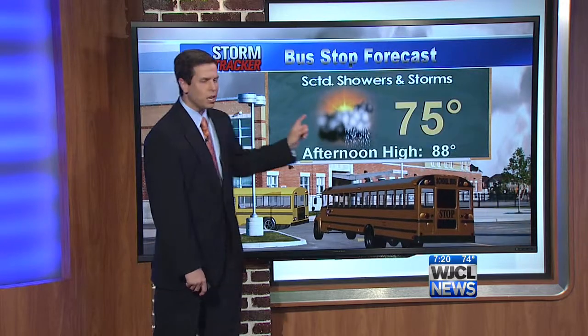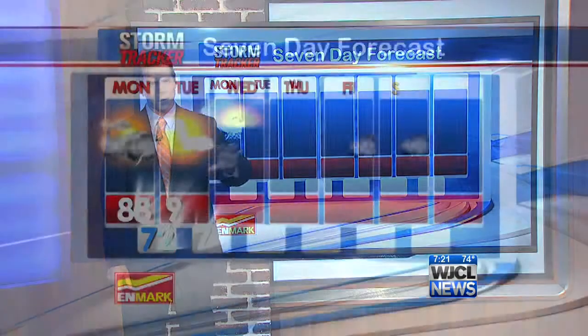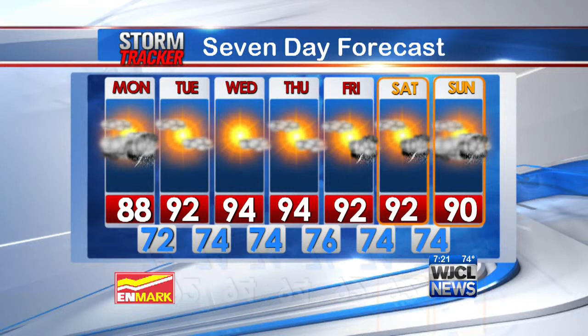Scattered showers or storms, but the best chance for rain today will probably come after about 2 or 3 o'clock, so you may see those storms firing up once school lets out later this afternoon. And highs for today, about 88 degrees will top things off, so much of the morning should be pretty much rain free for most spots as you start your first day of school.